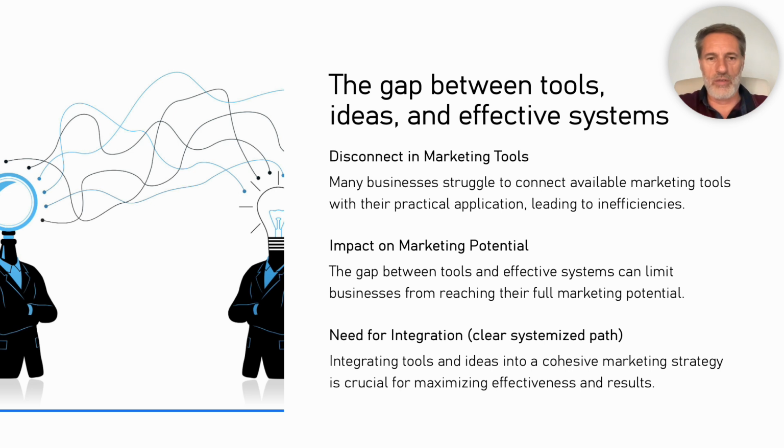The impact on marketing potential: if you do not have the tools and the systems in place, then it's really a challenge to build a good marketing machine. So you need this integration, and by integration I not only mean the systems and the technology, I also mean the strategy, the plan. So you need a clear, systemized path.